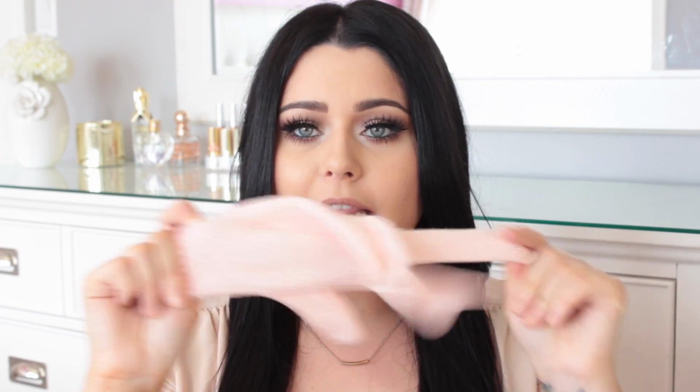Before I apply my self-tan, you want to make sure that your body is exfoliated and there are no dead skin cells or anything like that. So what I like to use is one of these exfoliating gloves. You can actually get these at the dollar store for $1.25. So I highly suggest doing that. I just use one pair because I don't like having both on my hands. I like just using one and then switching it.